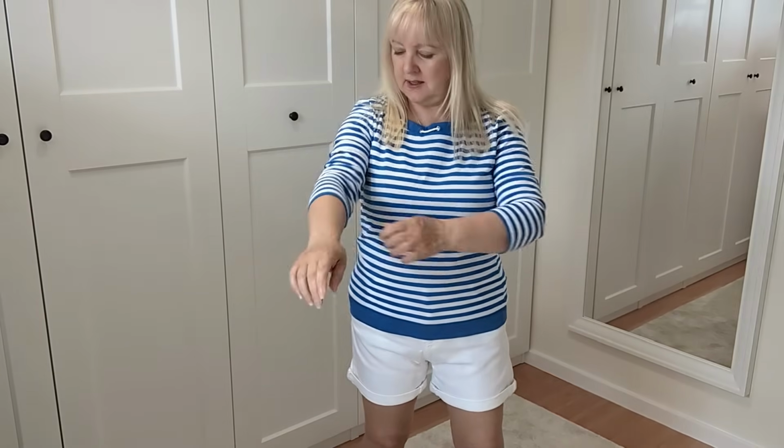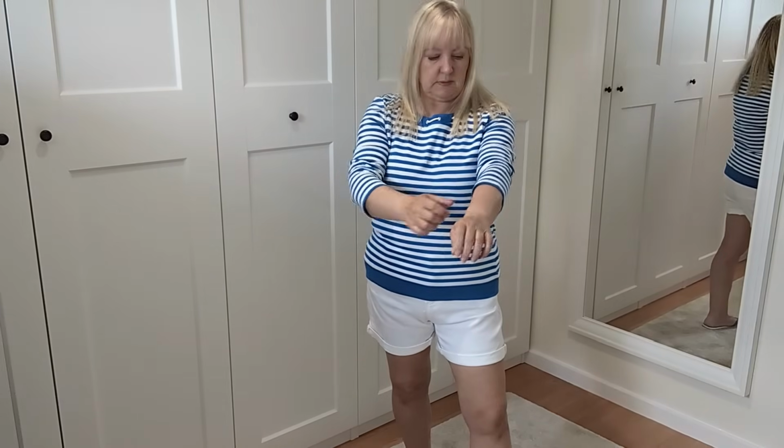I've got it on. I'm more of a 14 than a 12 at the moment. Well, it depends on different clothes, doesn't it? Different brands. So it's tighter fitting. So I would wear it more as a t-shirt rather than a sweatshirt. I don't think it would go over much. I quite like it though. I like the band here, I like the length of the sleeves.